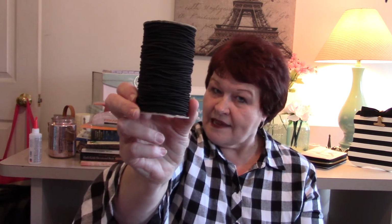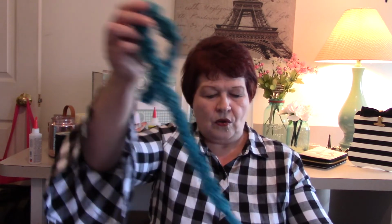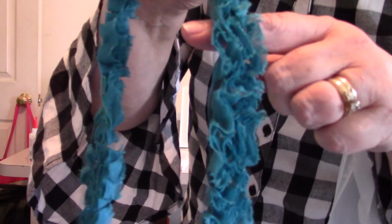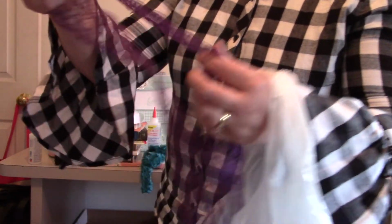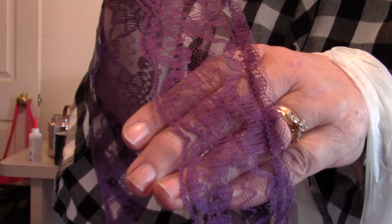I went back another day and got this black elastic cord. This is the 2 mil. I'm going to try my hand at making some TNs as well. So we shall see. And then I got this beautiful, beautiful trim. See if you can see it. Isn't it pretty? They're just like really pretty rosettes. And this was on clearance for $1.49 a yard. And then I got this really pretty purple. Isn't it pretty?